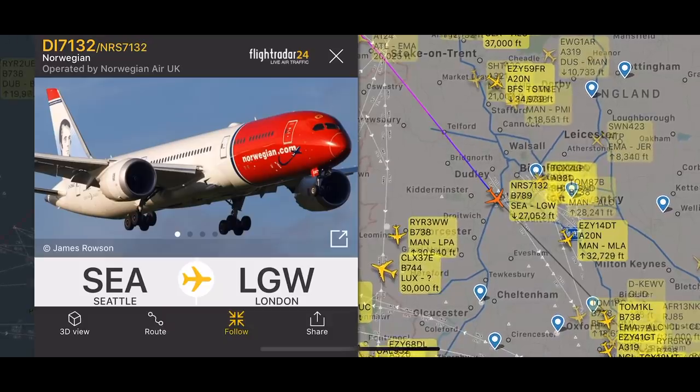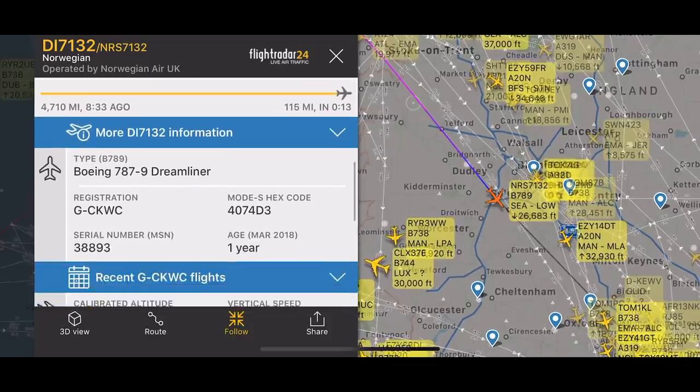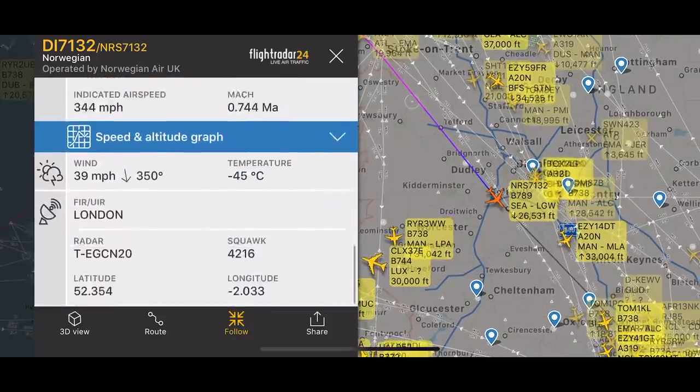Using the Wi-Fi on board, I was able to track my flight on Flightradar24 as we were flying down the UK on approach in towards London. And with that, we made an approach and landing down into a really miserable and grey London Gatwick Airport.